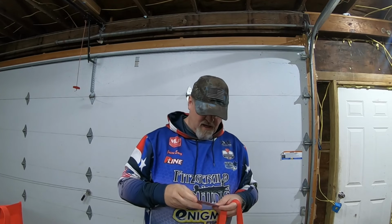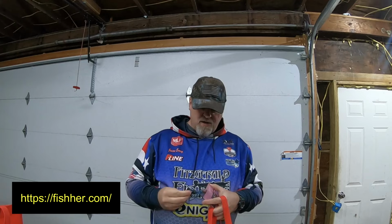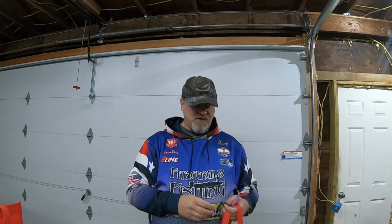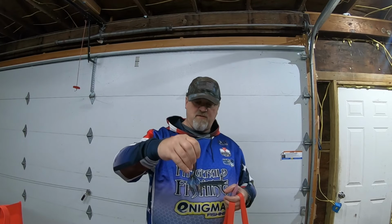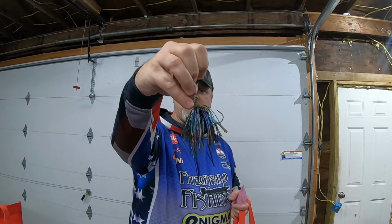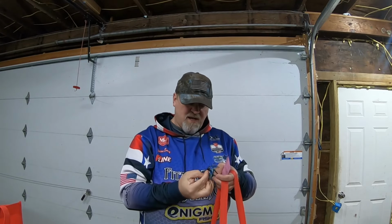Then I went to the Her booth. She makes apparel for women's fishing. She also fishes in the BFLs. I see her all the time on the BFLs. And she had a couple lures on sale, so I picked up a few. I picked up this little bit of bladed jig here. So I ended up buying that.